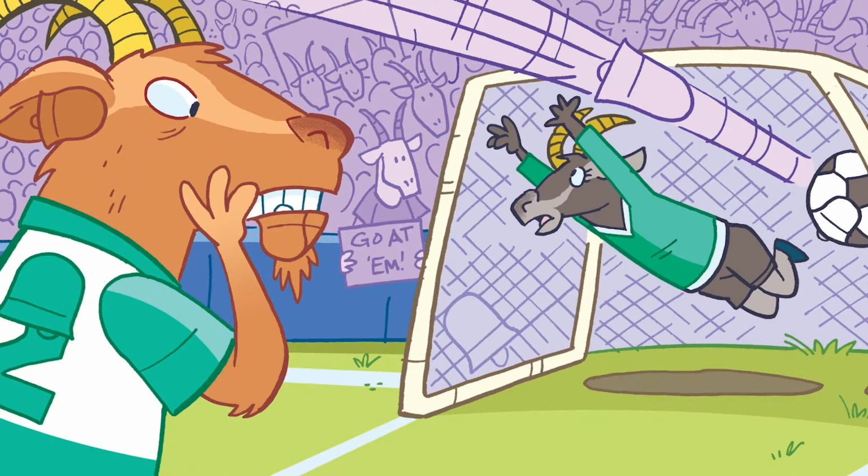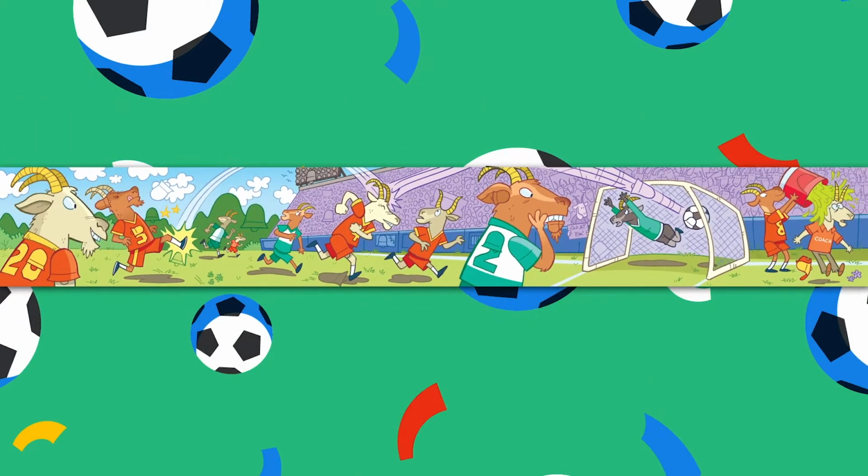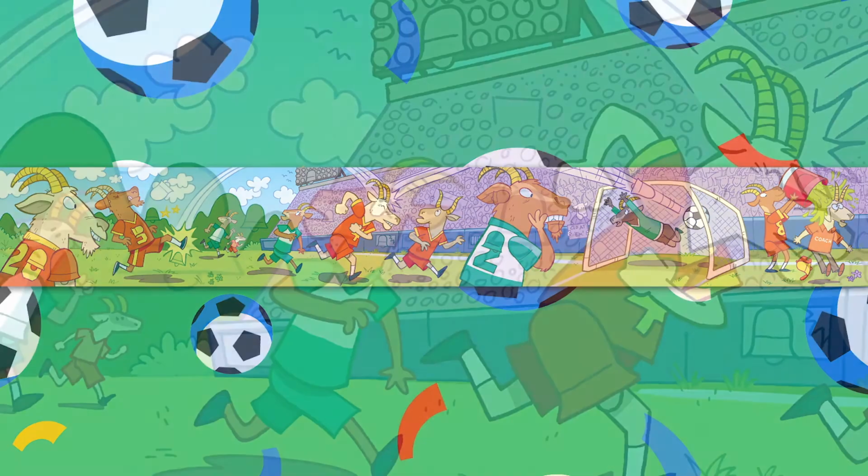Are you ready to kick it into gear and do a racer puzzle? Me too. Because the picture is too wide to fit on the screen, it will move slowly from one side to the other. That way, you'll be able to see the whole picture and find all of the hidden objects.